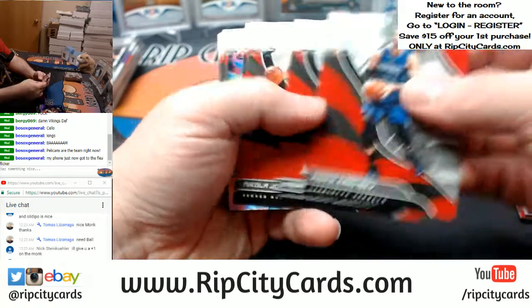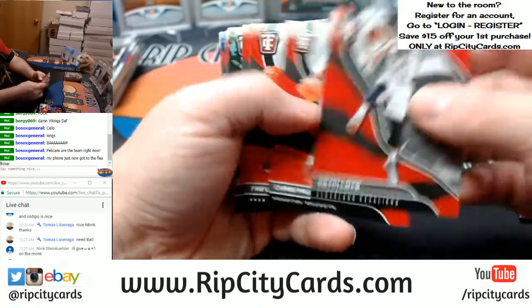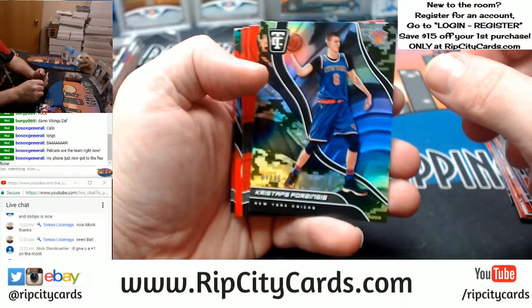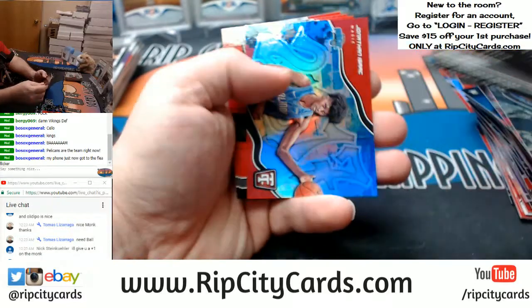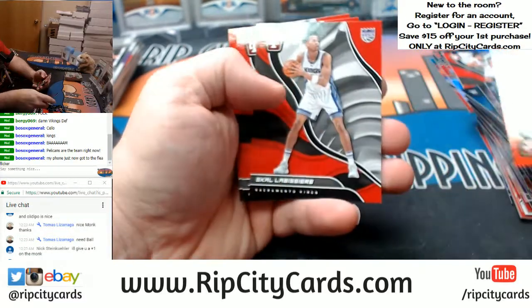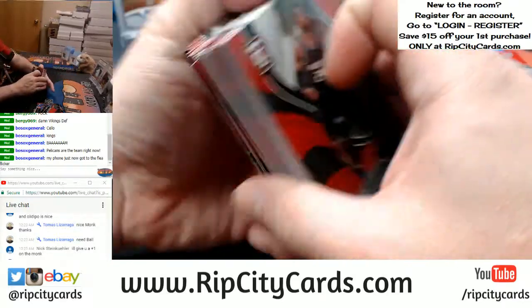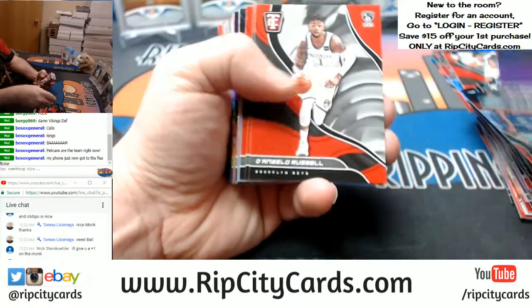Durant Purple. Fultz the Mighty. Not bad. Another camouflage. Porzingis this time to 25. Porzingis 25 is a good card. I'm not gonna crap on that. I'm gonna take a whole last stack. McCollum, purple.